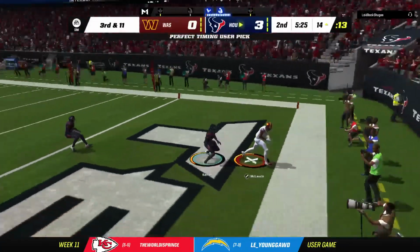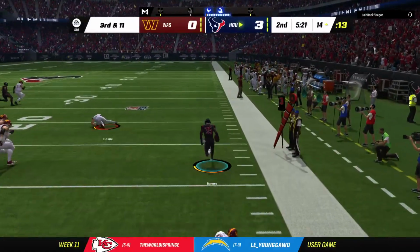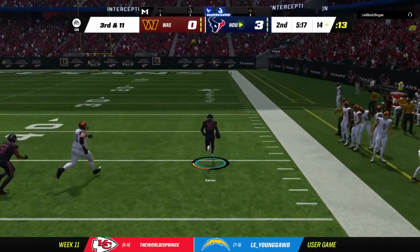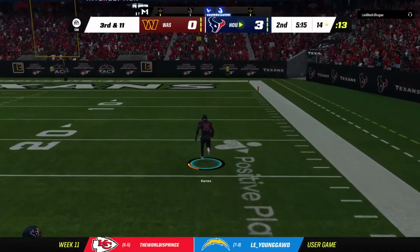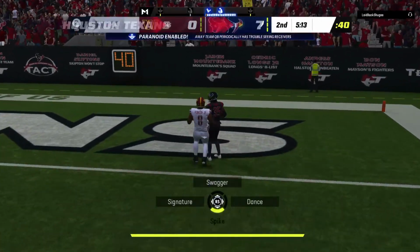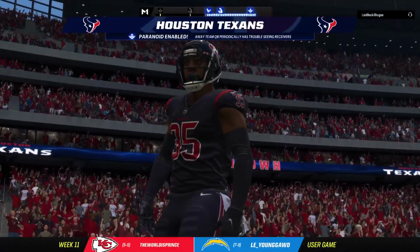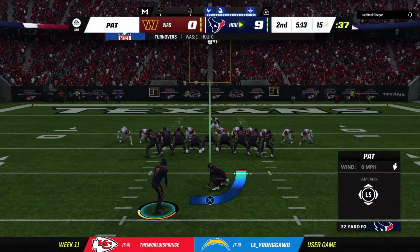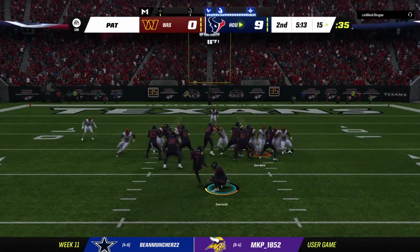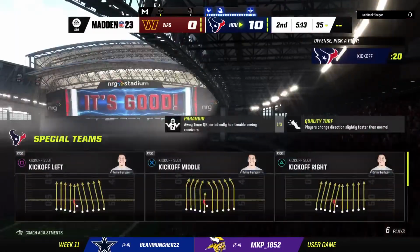Right? And this is going to be intercepted. There he goes, right side. Past the 20. And they will score a pick 6 for the Texans. Kaimi Fairbairn on for the extra point. It's up and good, and that'll increase their lead to 10-zip.